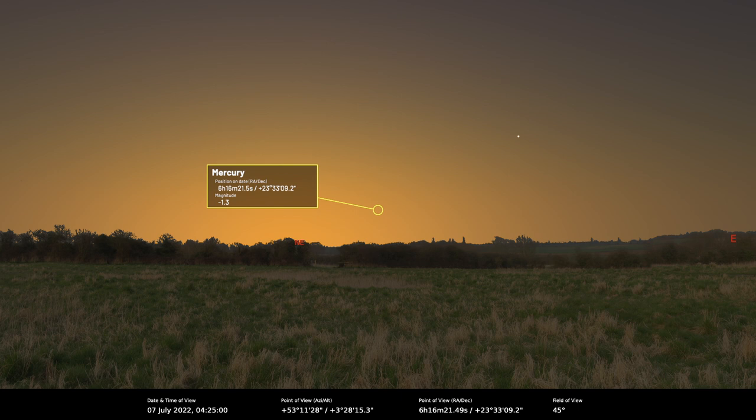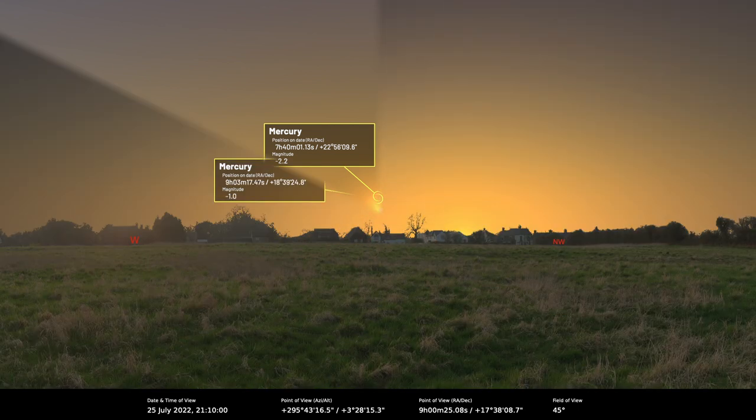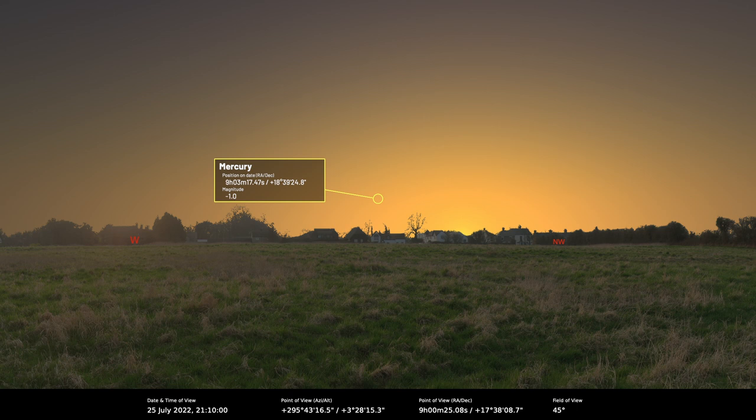No, not really. It reaches superior conjunction on the 16th of July, after which it re-emerges into the evening sky. But unfortunately, for the UK at least, it's poorly placed at that time. On the 25th of July, it's at magnitude minus 1.0, but it sets about 35 minutes after the sun, so that's going to be really difficult to grab.